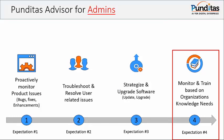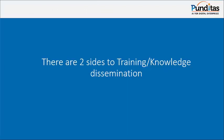and now I'd like to go into the 4th expectation of the company, which is around monitoring and training the organization based on the needs of the organization. So hopefully this is making sense to you, and I know a few questions have come up, and I will address them as I get to the end of the presentation, because some of the questions hopefully will get answered as we go along. So now, turning to monitoring and training your user base based on the needs.